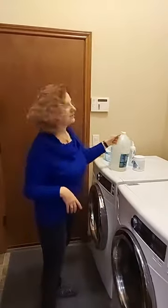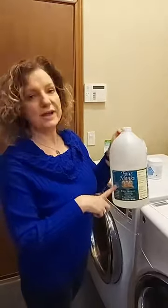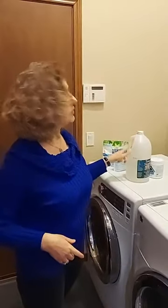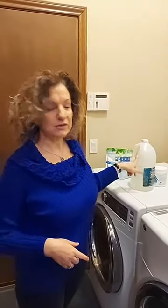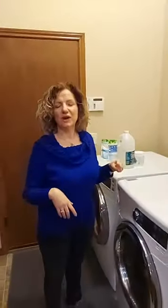Let me just show you here, this is not something that we sell. You can get this wherever. This is white vinegar. This is what I use in place of fabric softener in my fabric softener dispenser. Use about 1/2 cup of white vinegar. That helps to soften your clothes. It helps to keep the dyes dark in your clothes. And it also helps with smells if you live with men or boys and your laundry gets stinky.